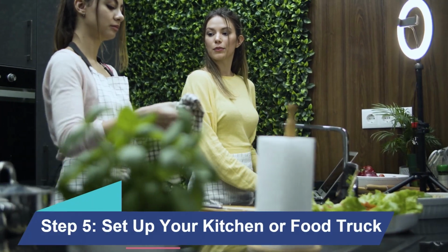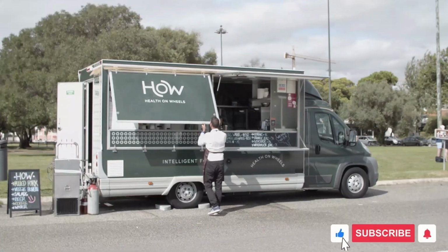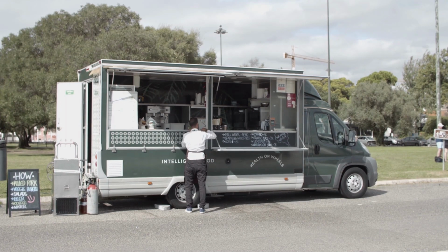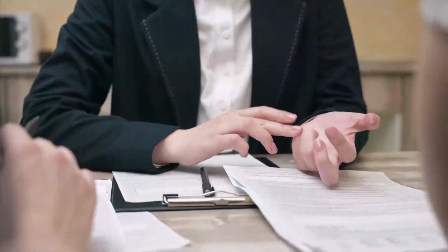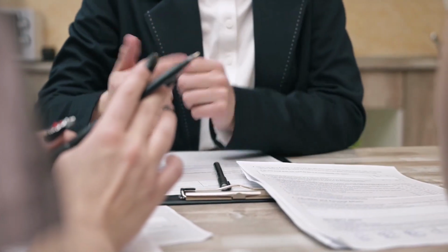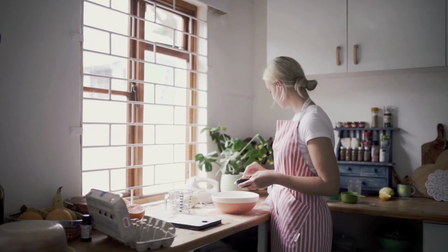Step 5. Set up your kitchen or food truck. If you're operating from a brick-and-mortar location, ensure your kitchen meets all health and safety regulations. Obtain the necessary licenses and permits required to run a food business in your area. If you're running a food truck, equip it with the necessary cooking and storage facilities.